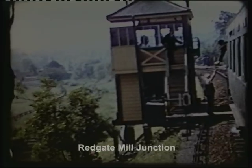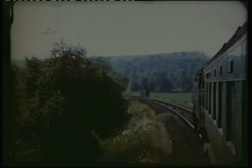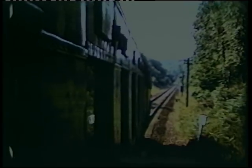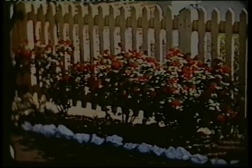Collecting the train staff, we enter the so-called CUCKOO Line, opened in 1880 and closed to passengers in 1965. Most of this line has been converted to a walking and cycling route named the CUCKOO Trail. 37 miles from London Bridge via Eden Bridge. Situated in a settlement named Town Row, this station was three-quarters of a mile from Rotherfield and 1.25 miles from the hamlet of Mark Cross.